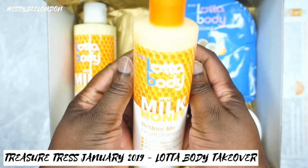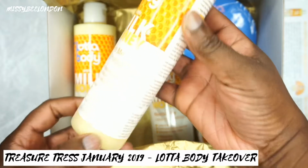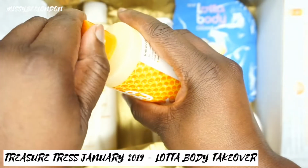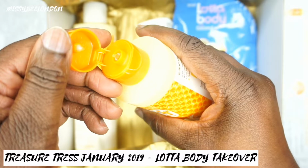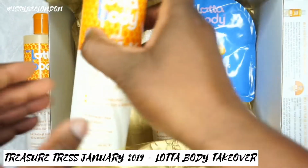Remember, the first product is the shampoo, Restore Me Cream Shampoo. It has no sulfates, no minerals, no parabens, no paraffins, no formaldehyde, and it's good on natural hair as well. It's a nice creamy shampoo. It smells very nice as well.